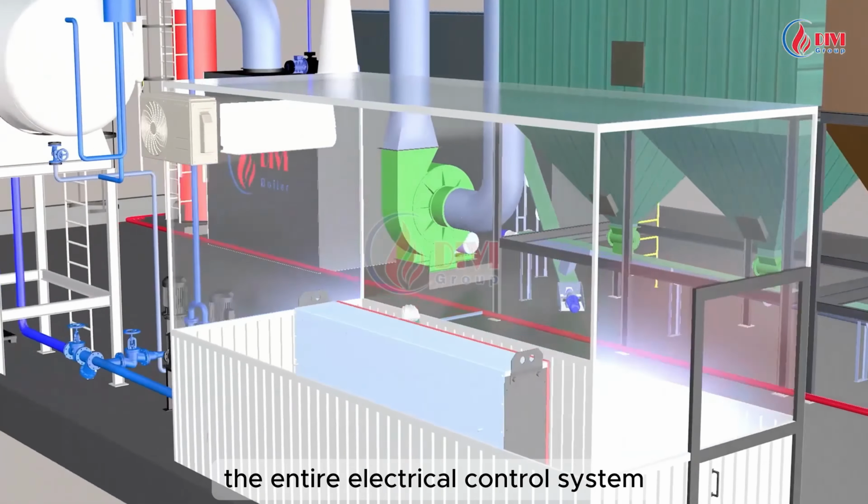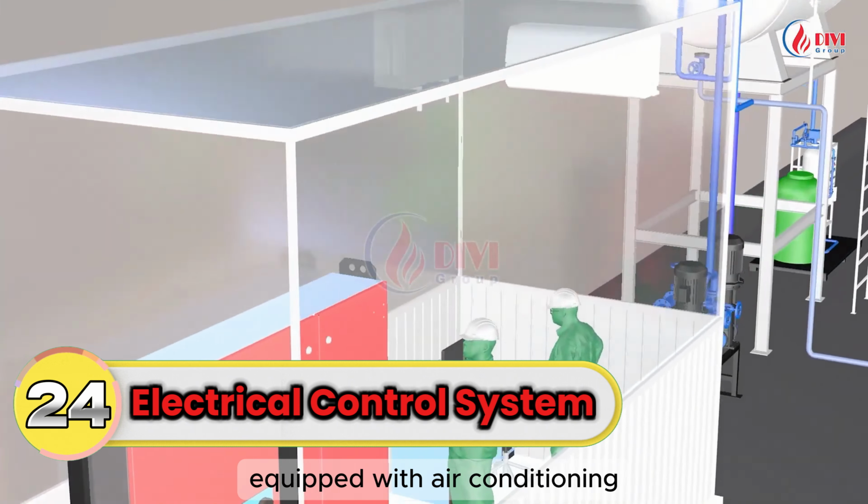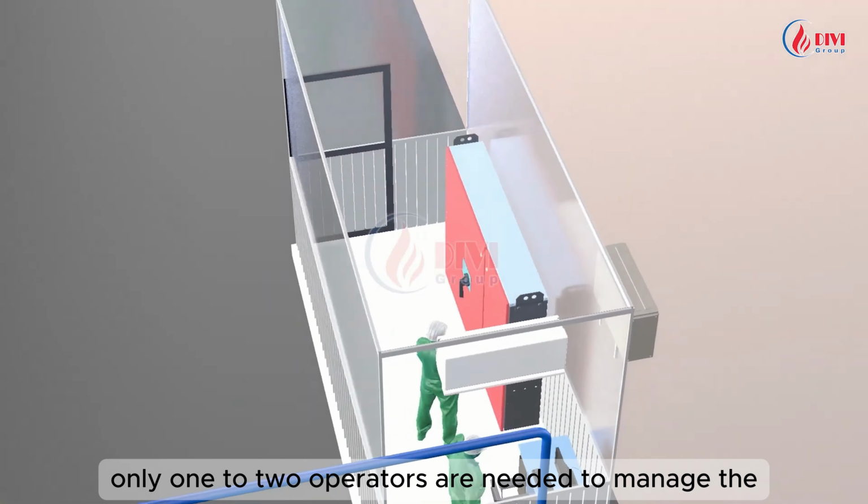The entire electrical control system is housed in a sealed room equipped with air conditioning to ensure the durability and stability of the equipment. Only 1 to 2 operators are needed to manage the entire system during each shift.